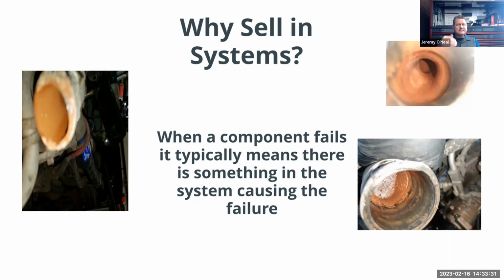So the system selling method is going to help you eliminate comebacks. And you just have to be in a good, strong mindset that you believe in it enough that you can transfer that belief to your customer, that they're willing to spend the thousands of dollars that it takes to get the system back into shape. So we're going to stop selling components. We're going to move into system selling, and I've got a little bit more information for you there.